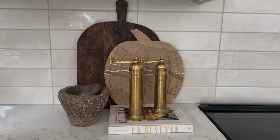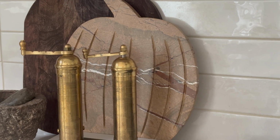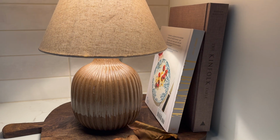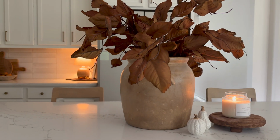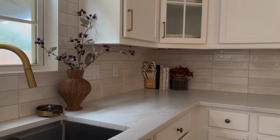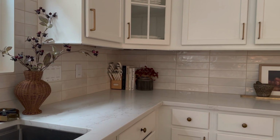It's been less than a year since we renovated our kitchen, and it is so bittersweet to say goodbye so soon, but I loved adding a mix of old and new, high-end and affordable finds in this kitchen. Lots of different florals, colors, elements, everything just came together so well.